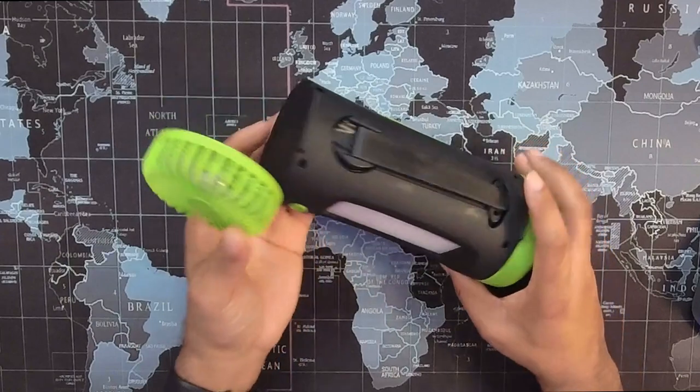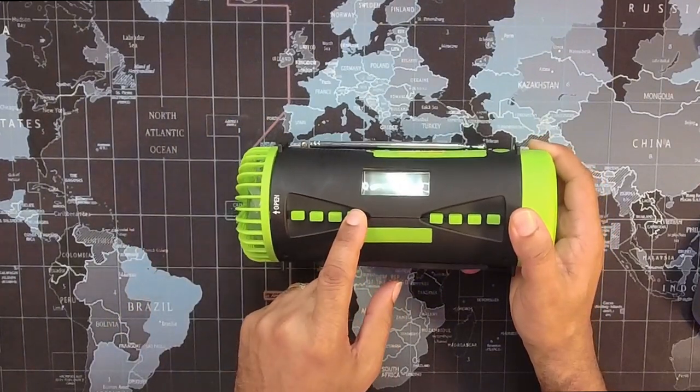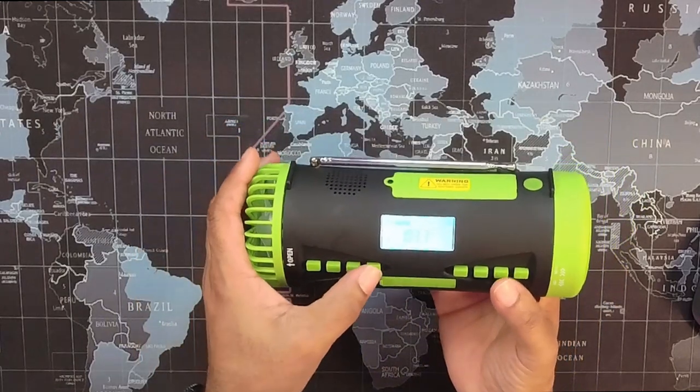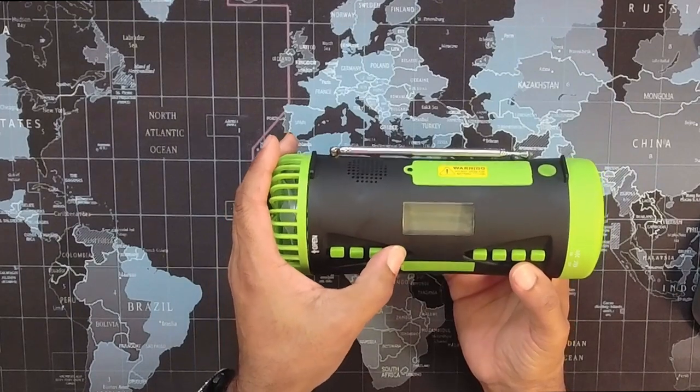So let's go ahead and turn it on first and see how it sounds. Let's go ahead and turn this bad boy off. So I'm going to hit this power button right here. All right. Oh, I want to get no copyright strike. So let me go ahead and change the bands on here. Turn it back on.